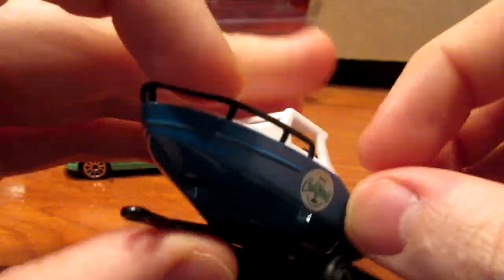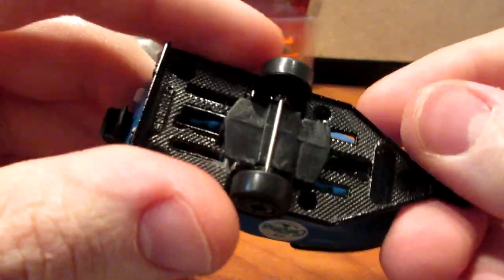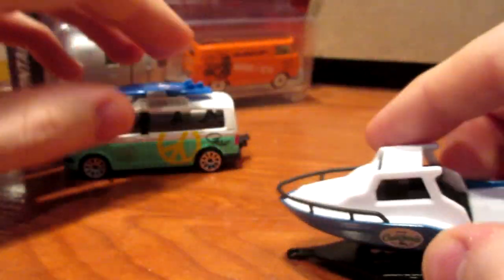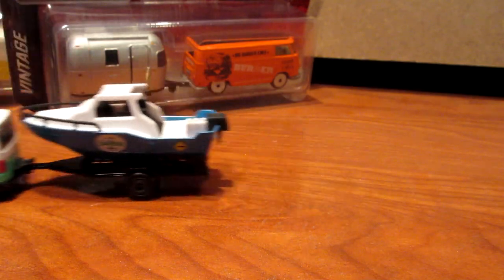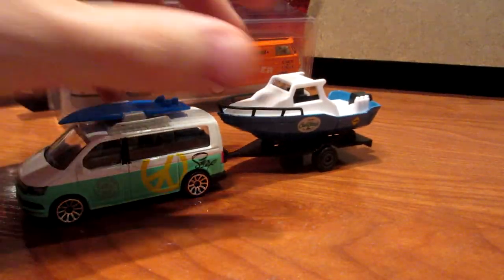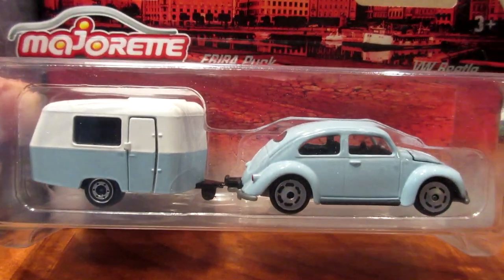Some details over here on the front. And this guy has a metal trailer, since the boat is all plastic except the blue part. The blue part is metal, which is nice too. No scale on the trailer, unfortunately. So let's attach this guy, make it roll a little bit, and as expected, it rolls very nicely and moves very well with the trailer attached, just like the Ford. So great job, Majorette. All right, up next, Volkswagen Beetle.